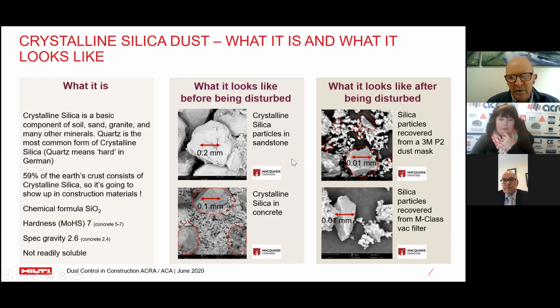Now, you can imagine what happens when these particles get into your lungs. In the respirable range, your lungs don't want these particles in them, and your lungs struggle to dissolve them. So when your lungs start to try and dissolve them, they get surrounded by small particles called macrophages. And when the macrophages discover they can't dissolve these particles, they die. And they release an enzyme which scars the lung tissue. And the accumulation of that scar tissue results in the lung stiffening over time. And that eventual condition is known as silicosis, which has a range of severities depending on time of exposure and the sheer concentration of particles that you breathe in.